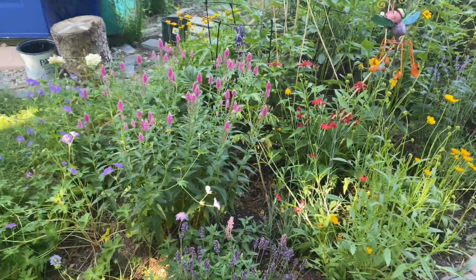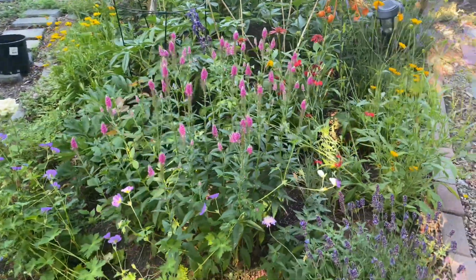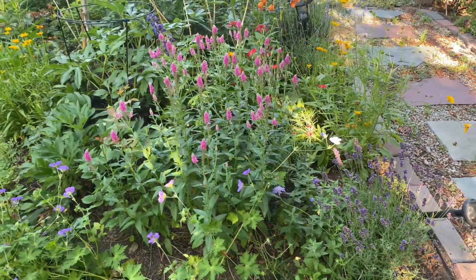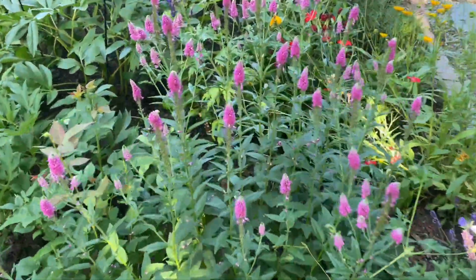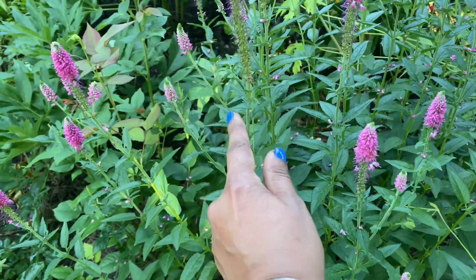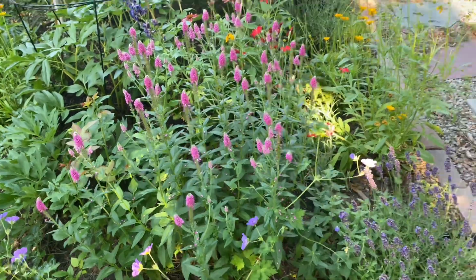There is Veronica. This is another beautiful plant in the garden. It's going to do its thing and keep blooming for a really long time in the garden, and you can come out and deadhead like this bloom. When it's spent, I can deadhead it, but as you can see, it has lots of side shoots with new blooms, so it's looking really beautiful in the garden.